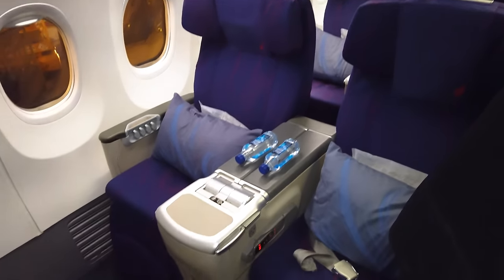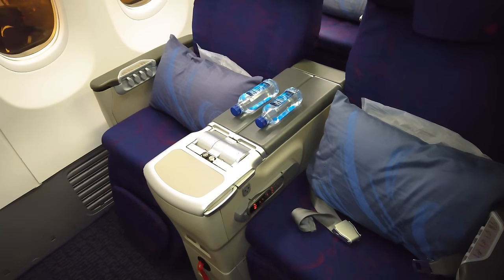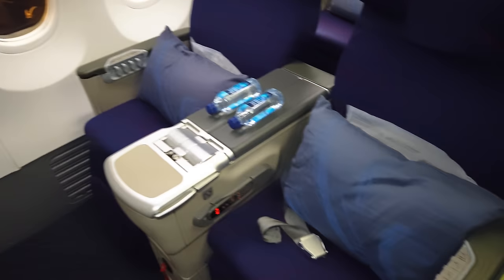Our aircraft has 3 rows of business class up front in a 2-2 configuration. Snapping some photos as well for our Instagram story. If you want to follow our journeys along live as they happen, make sure to follow us on Instagram at simply_aviation.